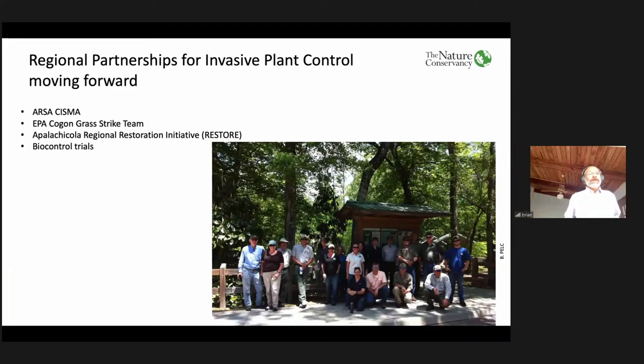Okay, so moving forward, I just want to give a what's on the horizon for these sort of partnerships that we have. ARSA, the Apalachicola Regional Stewardship Alliance, and our committee, the Cooperative Invasive Species Management Area, still going strong. We've had our memorandum of understanding signed and re-signed twice now. And I think all of our partners are really enthused by the work. We're able to bring in money because of our partnership from folks like the National Fish and Wildlife Foundation. We also, the Nature Conservancy got a really nice grant 2 years ago from EPA.